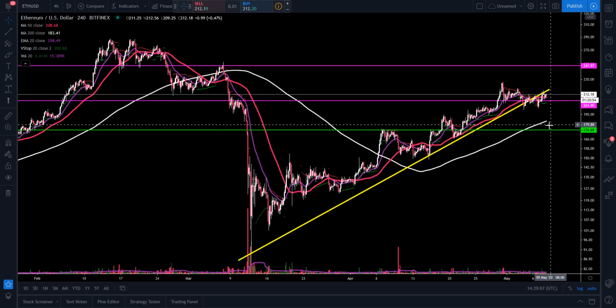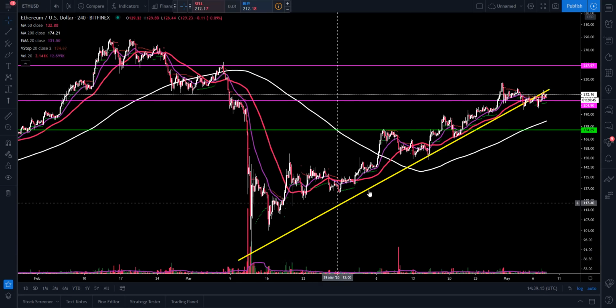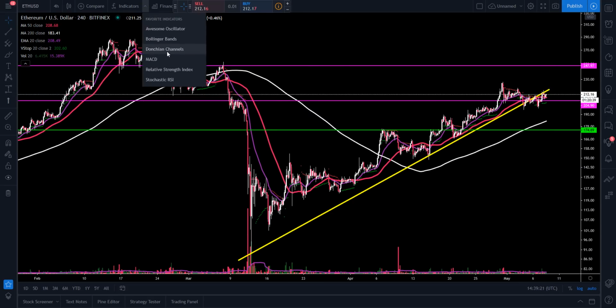To the downside, we do not want to lose, I'd say, about 198 right now, guys. If we do lose 198, I'd look down to this 200 moving average on the 4-hour time frame, which is sitting at about $183 right now. But Ethereum, it has lost, and it's trying to back test and get back in this trend line that we've had drawn for quite a while now. So we do need to pay attention and be aware of that.